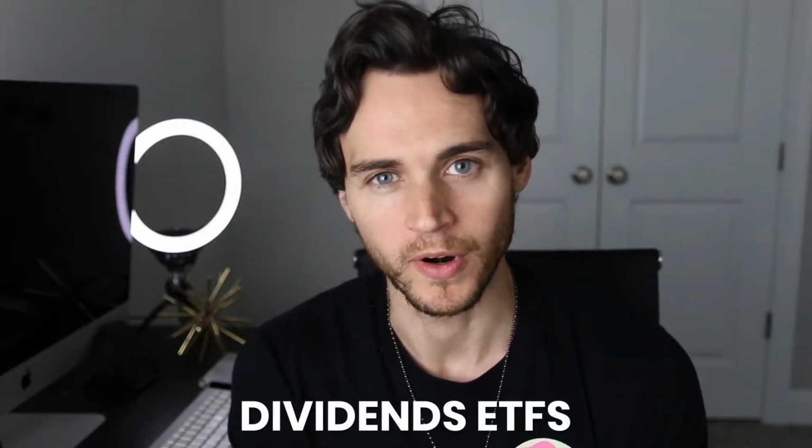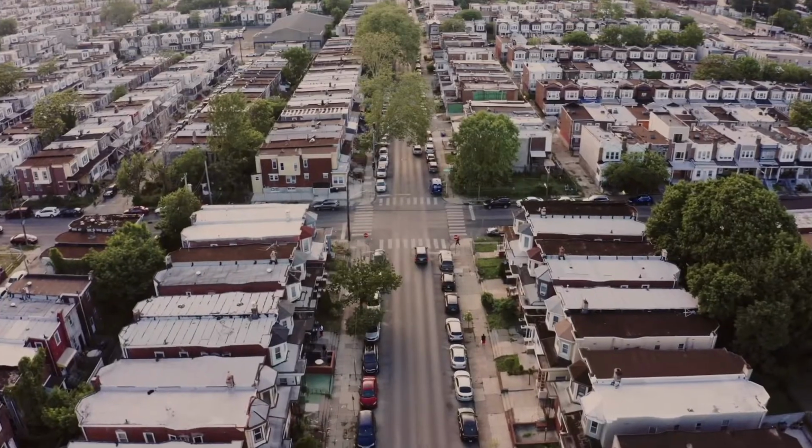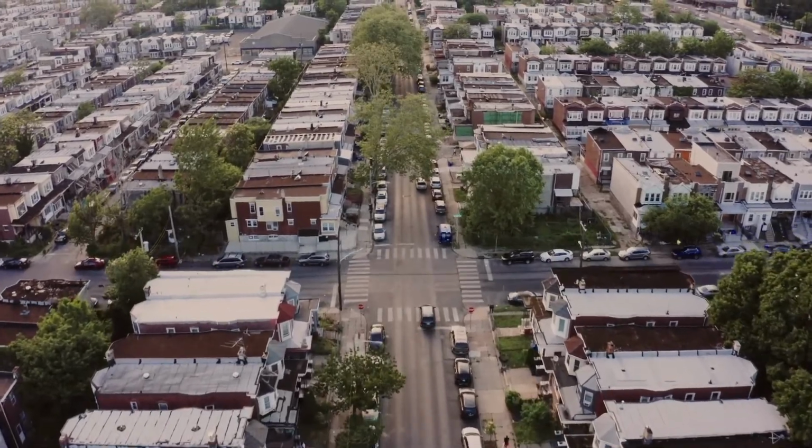Dividend ETFs are one of the easiest and best ways of getting passive income for essentially having to do almost no work. Now, we all know that investing for passive income is the only way of creating financial freedom for yourself. And unlike other investments for passive income, like let's say real estate, which I own quite a bit of, there's just not the same amount of work.